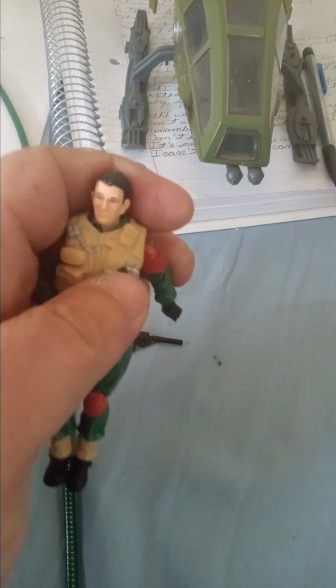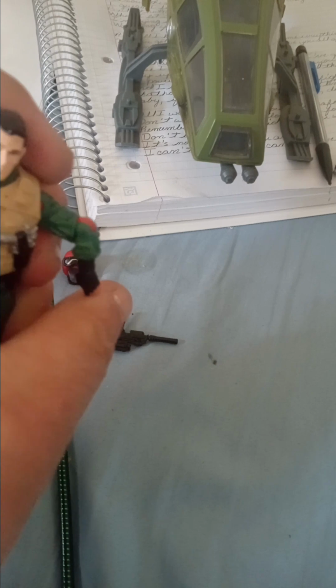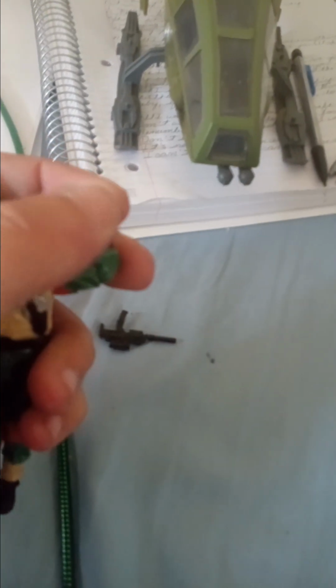I mean, it does slide outwards some due to the size of the vest. His elbow can bend. He's got a swivel right there at the elbow, which will make it go all the way around. And he does have wrist rotation. Yay for G.I. Joes to have wrist rotation. He does have the ab crunch, but unfortunately the web gear, the vest, does hinder that.